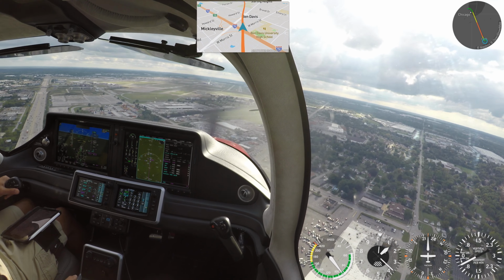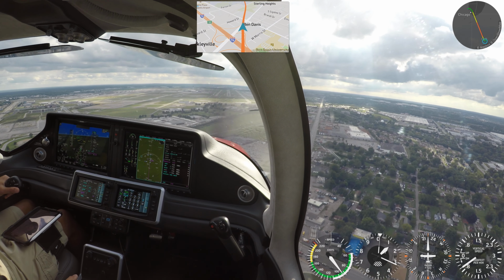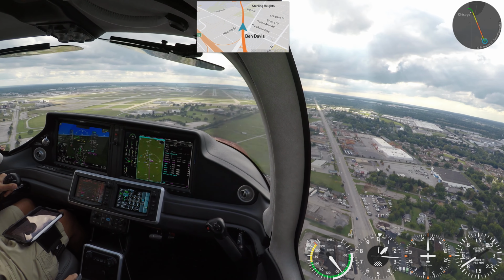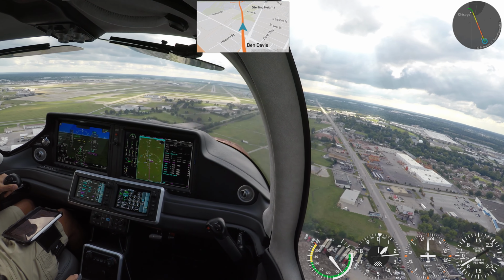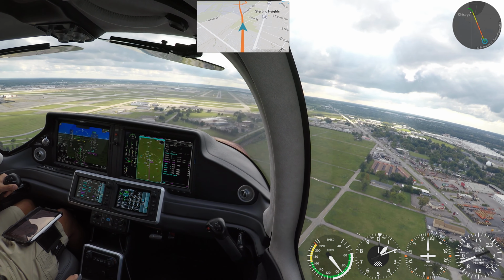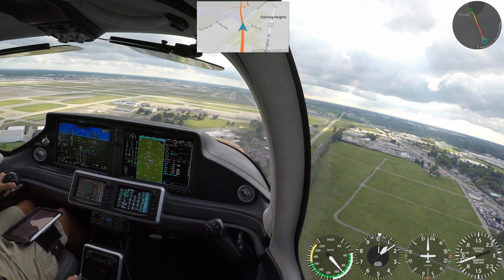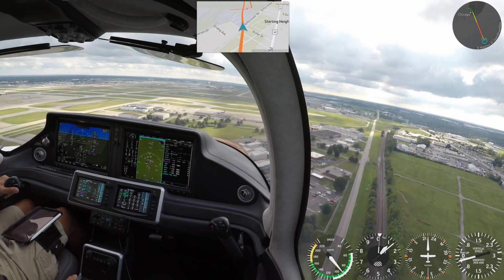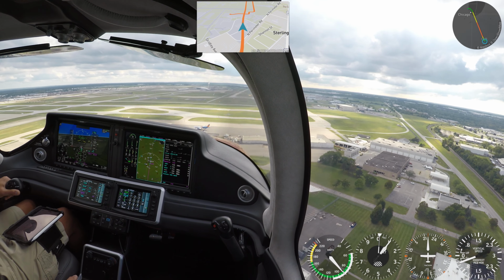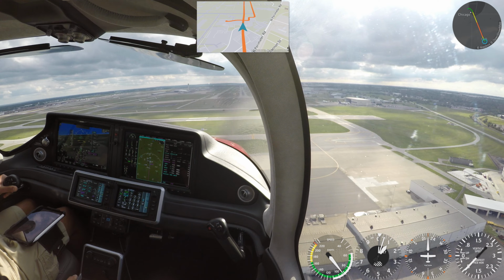6 Mike Alpha, turn right, heading 270. 270, 6 Mike Alpha. Good afternoon, Indy Tower. This is Lift 4380 inbound on the RNAV runway 23 right. Lift 4380, Indy Tower, wind 320 at 8, runway 23 right, cleared to land. Roger, runway 23 right, cleared to land, Lift 4380. 6 Mike Alpha, contact Indy Departure 124.905. Contact Departure 124.905, 6 Mike Alpha.